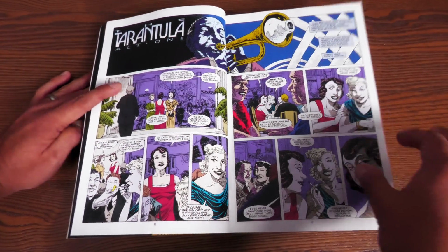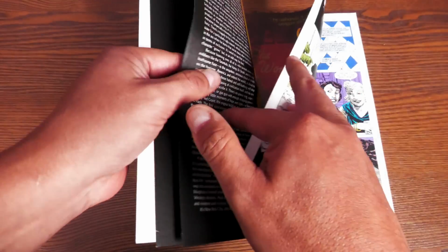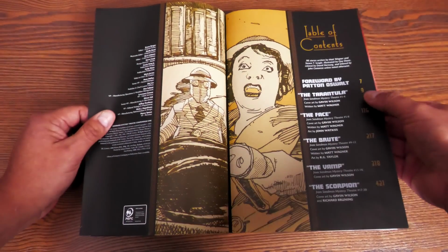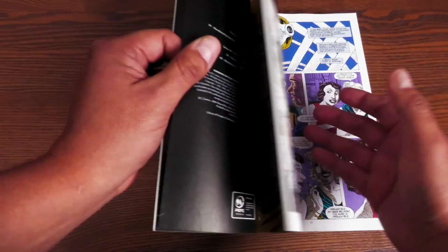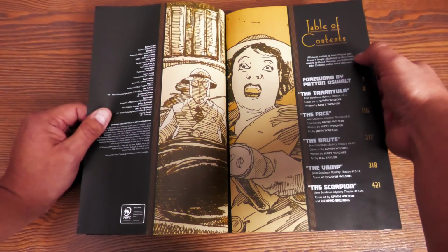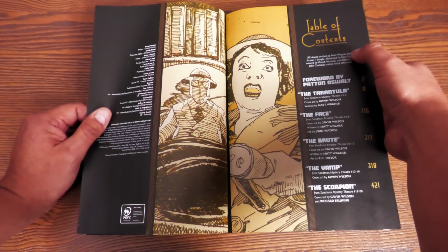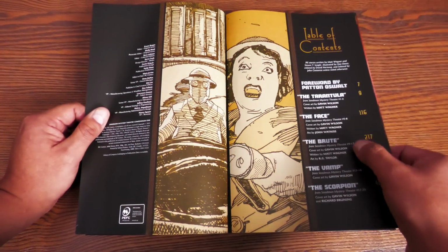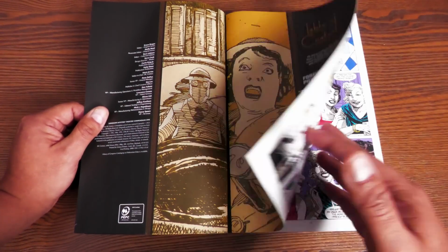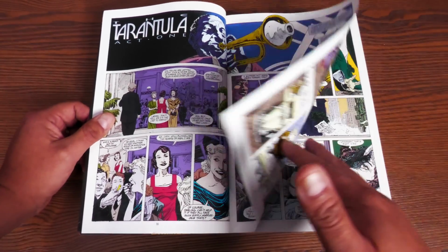So the first story arc is known as the Tarantula, as you can see by going back here. So the Tarantula is 4 issues, and oh yes, unless noted, this was all written by Matt Wagner and Stephen T. Seagle. However, it will let you know when Matt Wagner is the only writer on the book. So this is all written by Matt Wagner.